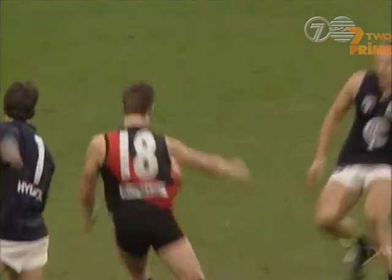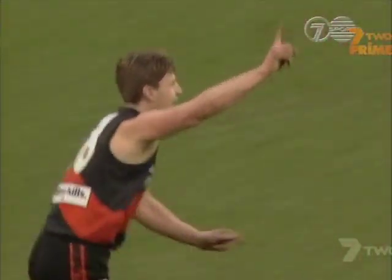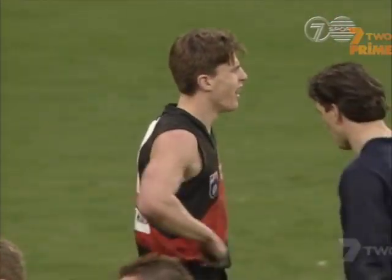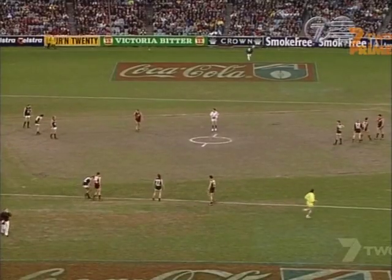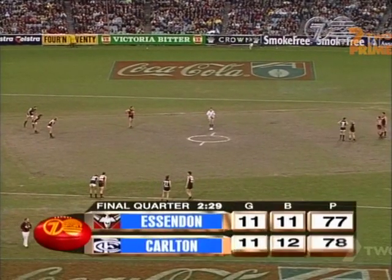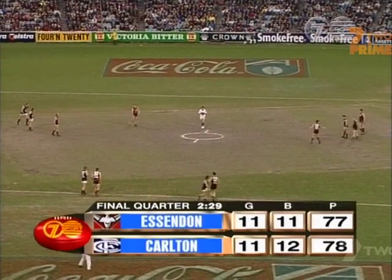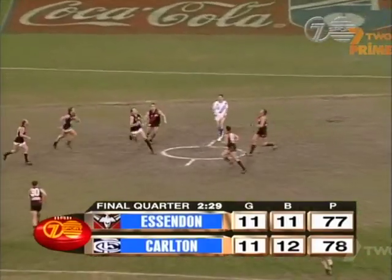I think it got out to about 17 points, the deficit. 25. 25, in fact. Well, you would have said then that the game was almost gone, but this is a fantastic comeback and a fitting result to a good match. 2.5 minutes remaining, a point the margin. And when they last played in round 3, it was a point the margin. That time it was Essendon in front.